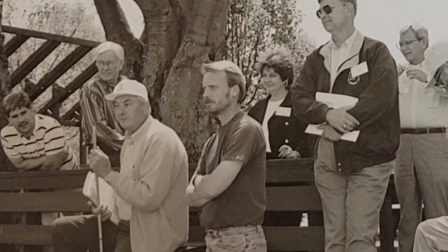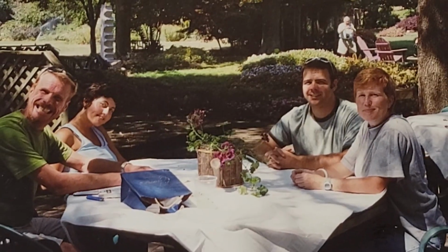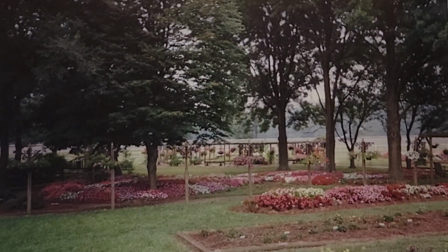Of the 40 years that the garden has existed, I have been here 30 of those years. And so I've had the opportunity to really watch the garden grow. It's quite satisfying to me to see the evolution of the garden and know that I was part of that.